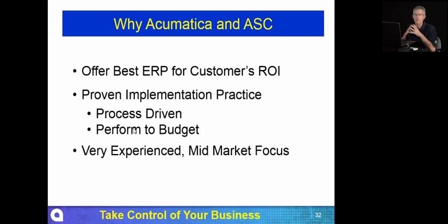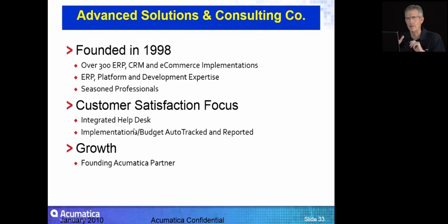So why Acumatica and Advanced Solutions and Consulting Company, or ASC, my firm? Our goal is to offer the best ERP for the customer's ROI. And we found that with Acumatica. We have a proven implementation process that is process-driven, process meaning we take a look at receipt of inventory or month-end close or the things that one goes about in generating the transactions that represent the core of ERP. And we perform a budget on these implementations. And Acumatica has been a breath of fresh air in terms of our ability to really fine-tune and hone in and provide value to our customers in terms of rapid implementations that meet their needs, sometimes involving rather complex processes. So our team is extremely experienced, and we have a mid-market focus, and that correlates to Acumatica.